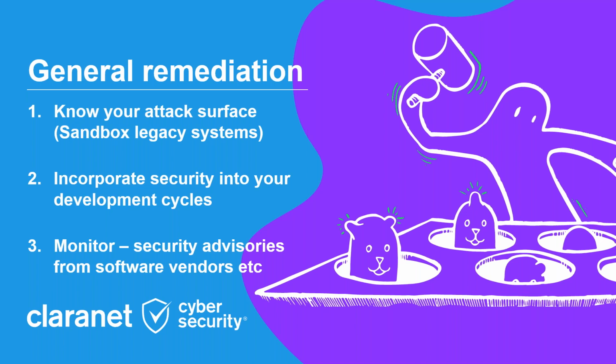And I would say finally to keep an eye on the news or software vendor websites for security advisories. You can always get an idea of the security issues to watch out for because they're really big news. A good example would be Log4Shell.